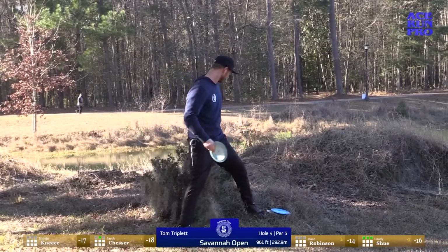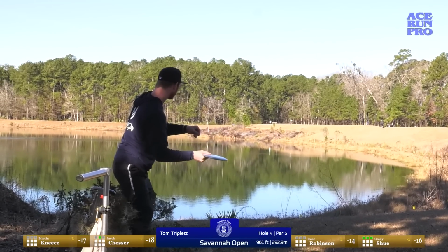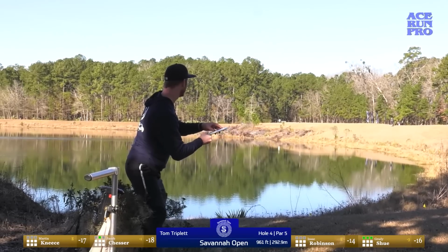I ended up in the most unusual spot in the fairway, got across, and somehow right in front of a bush that I'm going to have to straddle and be standstill. Really unfortunate.